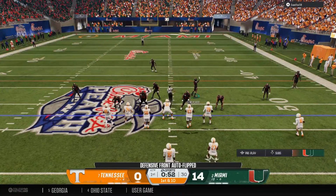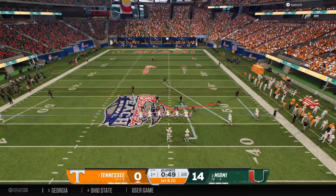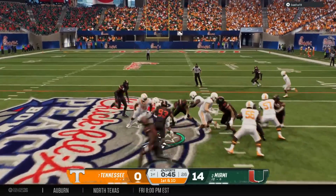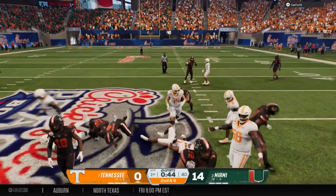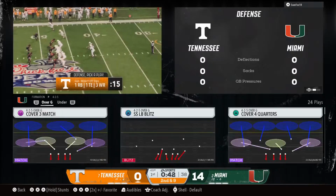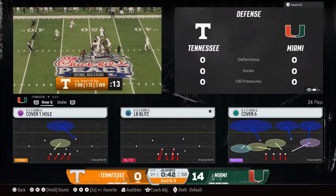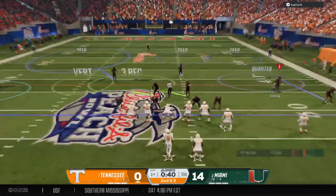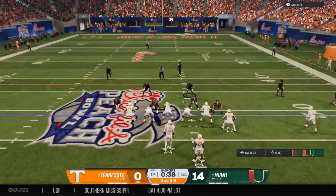The Volunteers getting set on 1st and 10. Handoff here from the shotgun. It's a 1-yard gain. 2nd and 9 coming up. Love this early in the game by this defense. Taking control of the line of scrimmage, not giving this back anywhere to go, and they keep him short of the first down. 2nd down after that previous play.